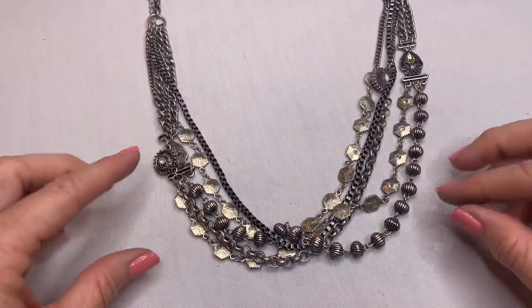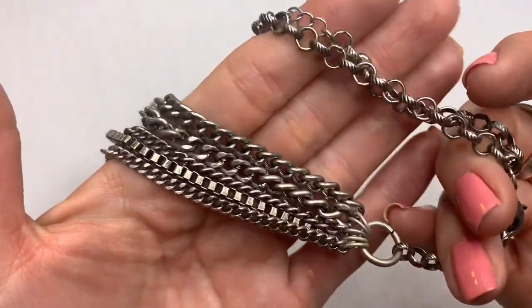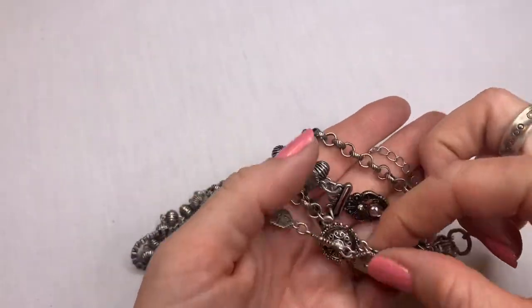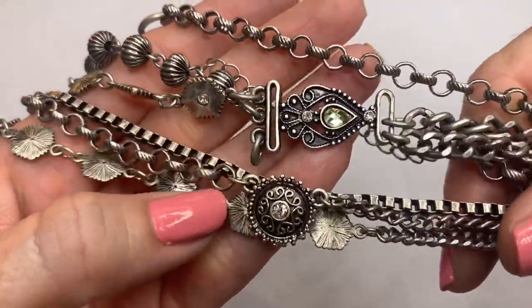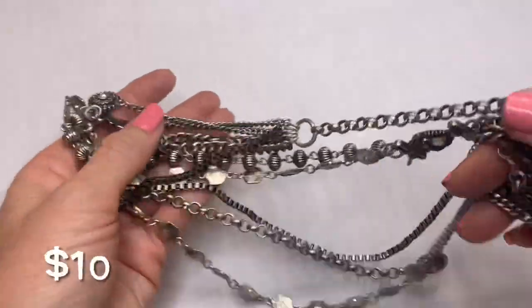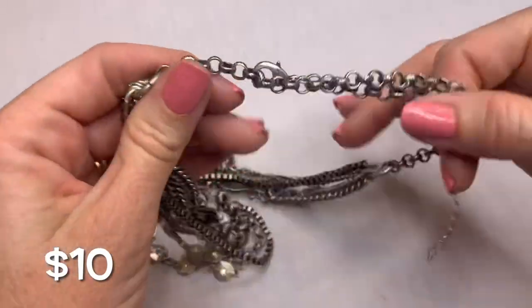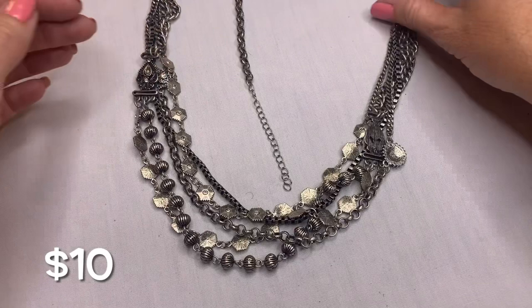Multi-layer, an antiqued silver tone. An antiqued silver tone almost looks like there is a tarnish on it, but it is made to look older. This is cute. I like this. We've got some little crystal rhinestones in there. We've got textured ball beads and different linked chains. This is a cute piece. I like it. It feels nice too. It doesn't feel cheap. No markings on there. Feels like a quality piece to me.